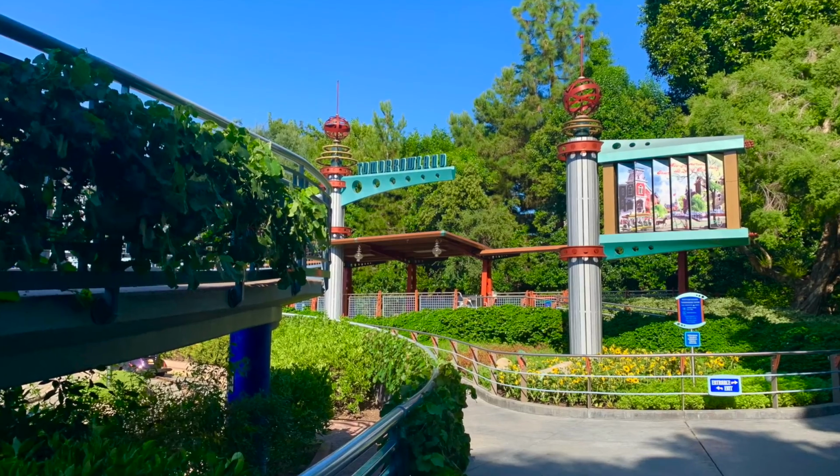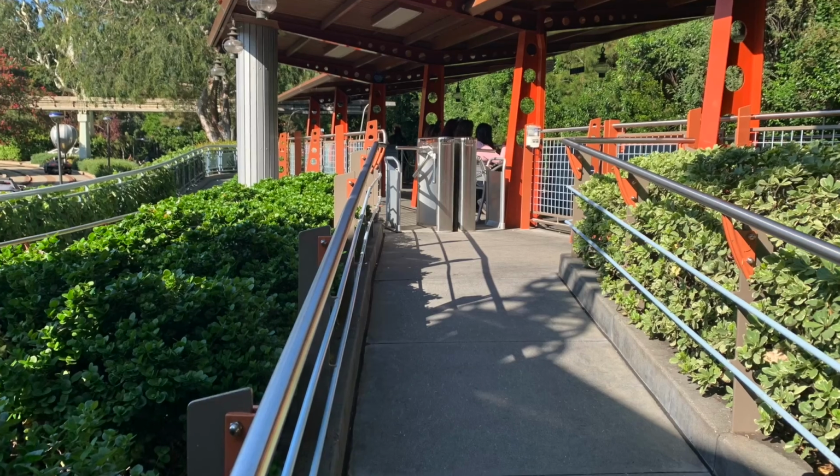Of course, there is a train station stop in Tomorrowland, but we're going to talk more about this later. For now, let's move on to Autopia.